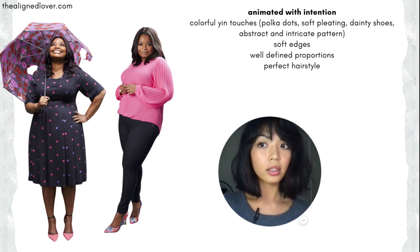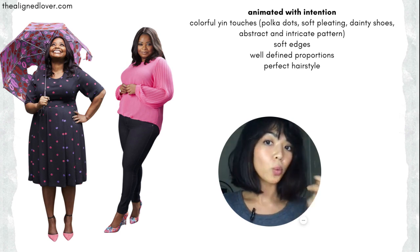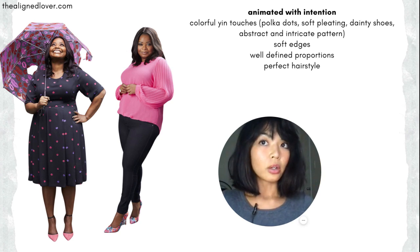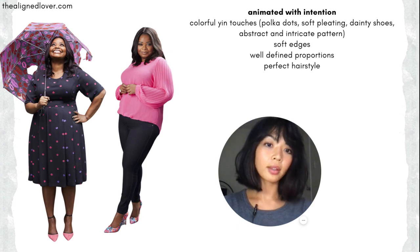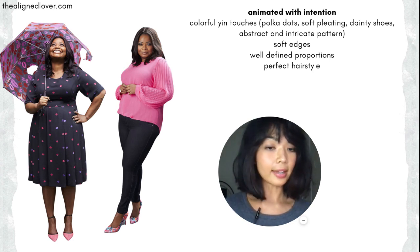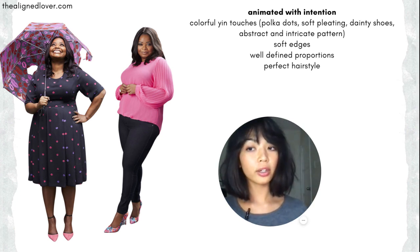They really support her soft playfulness. So if you're a soft Gamine, don't be afraid of these little touches. If you're hesitant, try out one or two accessories, or a pair of shoes with a fun pop of animated print, and see how that will really freshen up and lighten up your outfit. You'll also see that these outfits have soft edges.